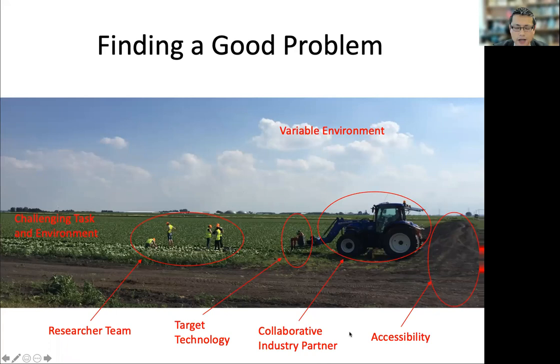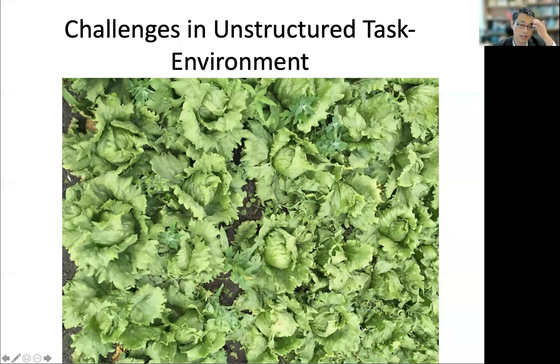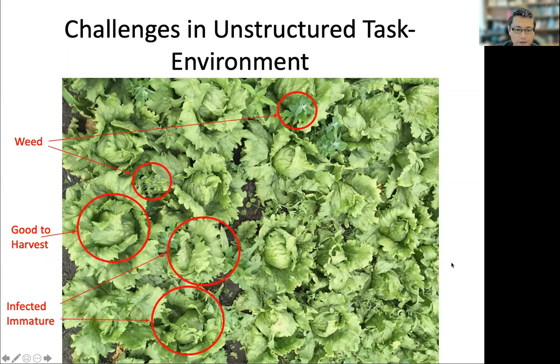So how can we think of soft robotics problems in such complex industry problems? One of the things we really looked at is the recognition of complex objects. One of the first challenges we have to deal with is the sensing problem. This is a typical camera image if we take it at the harvesting site, and it is not easy to recognize even for humans. If you look carefully, we have some good lettuce in the picture, but most of them are not very good. Some are infected, some are immature, and we have a lot of noise such as weeds, ground and other types of leaves.